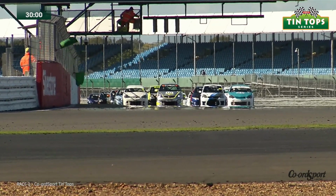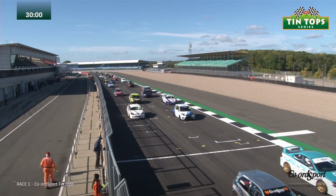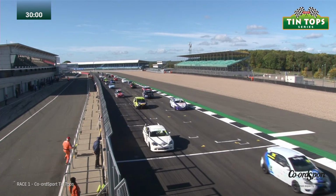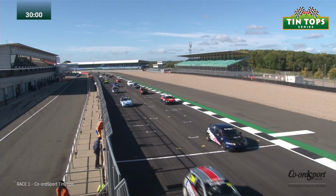Now what are you going to do? Green flags being waved, and away they go for the second green flag lap. Oh dear. As far as I know, they don't have to stop in between each green flag lap.